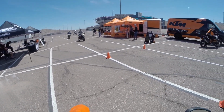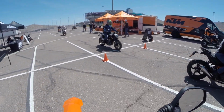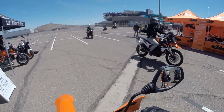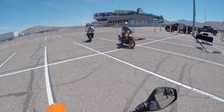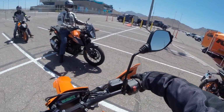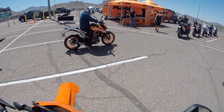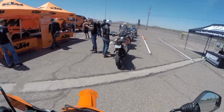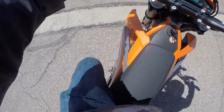Here they all come riding back in. These are all the guys that are in our group. Got the 1290, 890, 890, 890, 890. Of course, the 390s, both of them, and the 200. Put them all back in ascending or descending order, I should say.